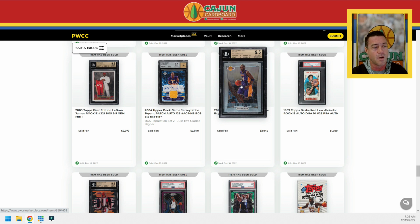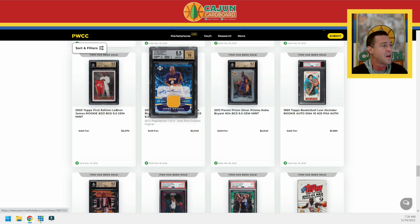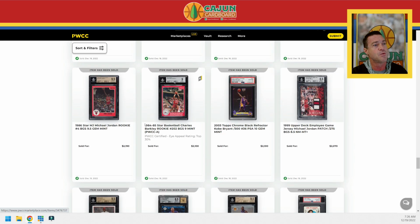2012 Prizm. You guys know how much I love that. Silver, especially the Kobe 9.5 with 2 10s, but it's mixed. $2,040. Another Kobe sticker. It looks like a sticker autograph, I'd have to look closer. Game jersey autograph, $2,040. LeBron first edition BGS 9.5, $2,070.